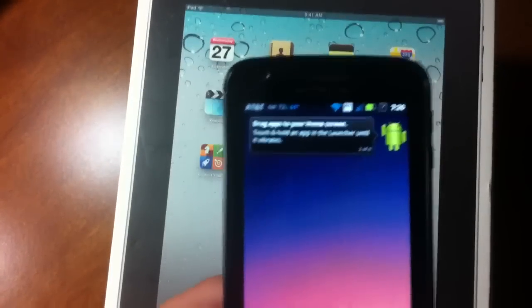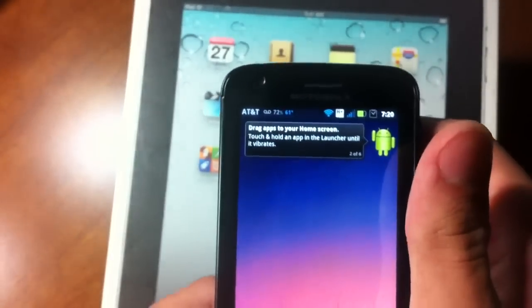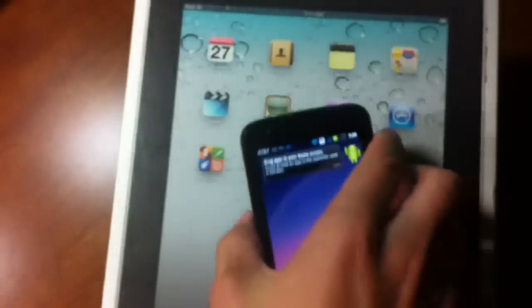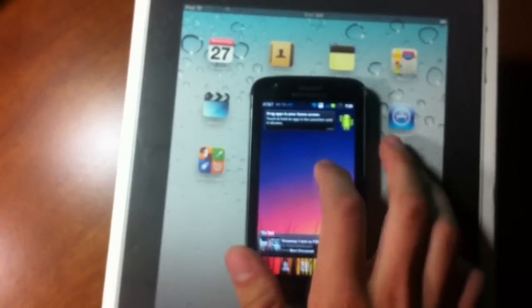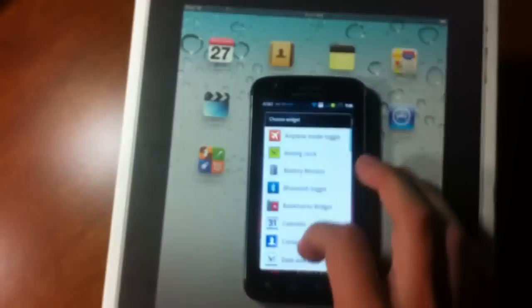I cannot get that to focus in, I'm sorry. But yeah, you can see there, it'll tell you numerous things of how to use your phone. And I found that very helpful for my first time use, and now I don't even need it. So a couple other widgets we can check out, I should say.